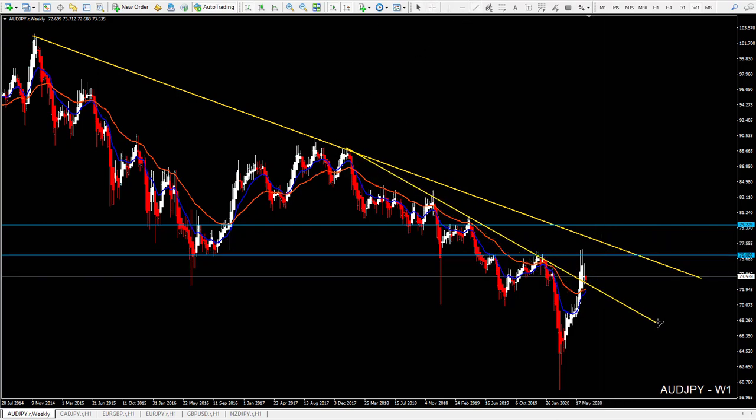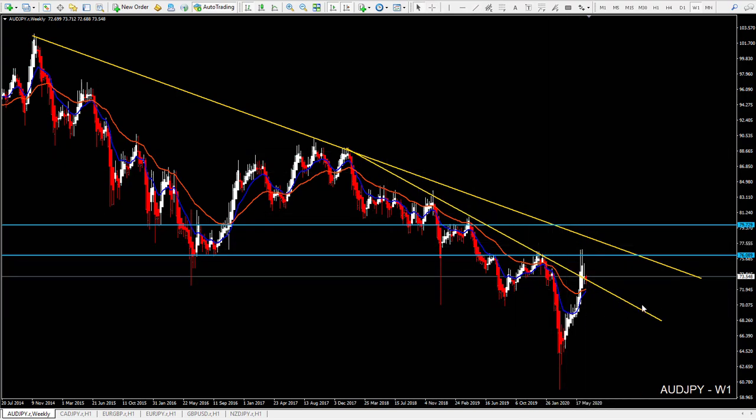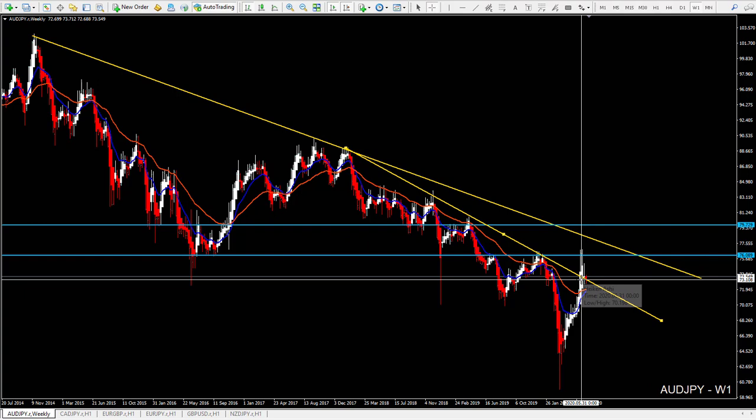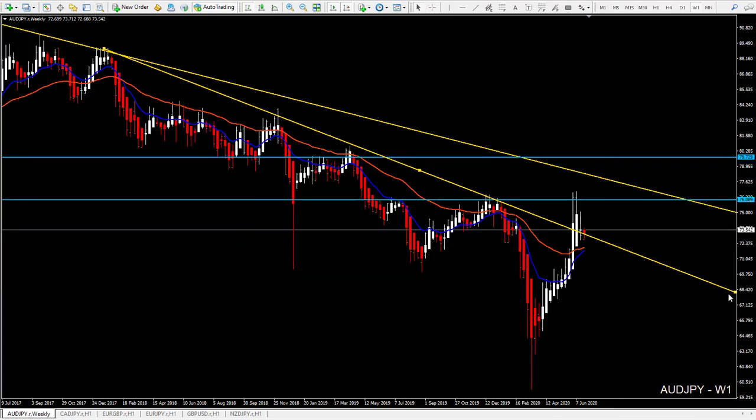We don't trade on the weekly. We just make analysis on the weekly to understand what is going on generally in the market and on the pair which we follow. So price broke this. We can expect continuation to retest the previous resistance, trend line, and in case of a breakout, the next resistance level. So we have everything here.